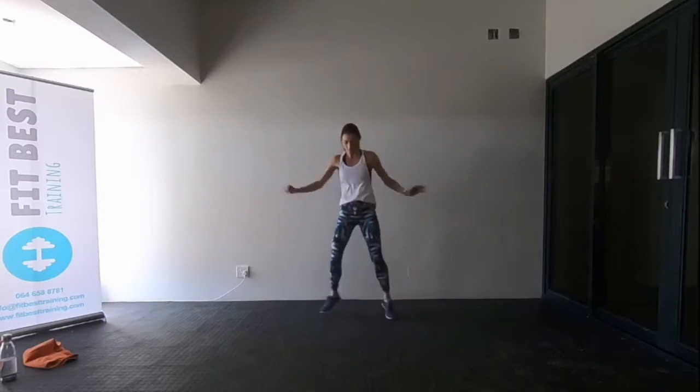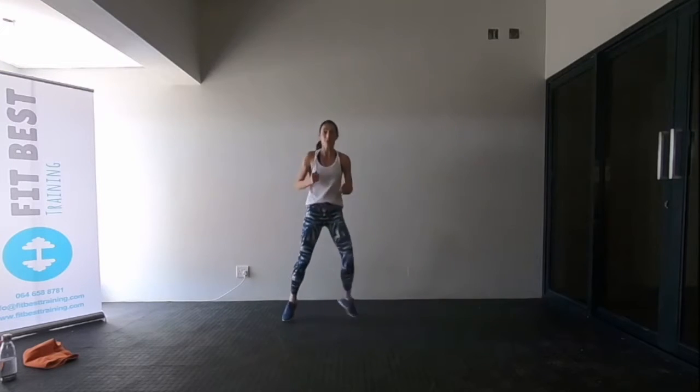Let's do block 1, 2, and 3. No stops in between.